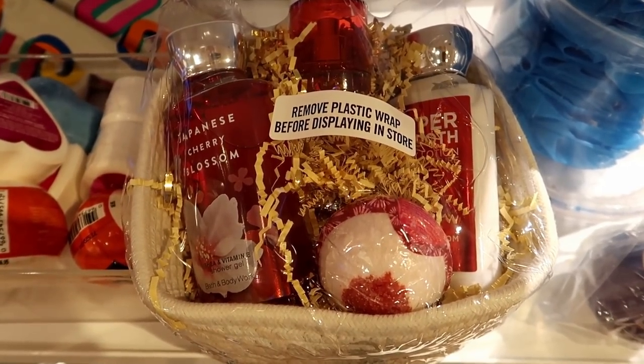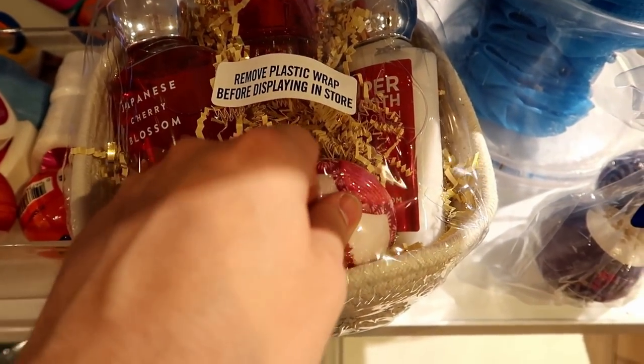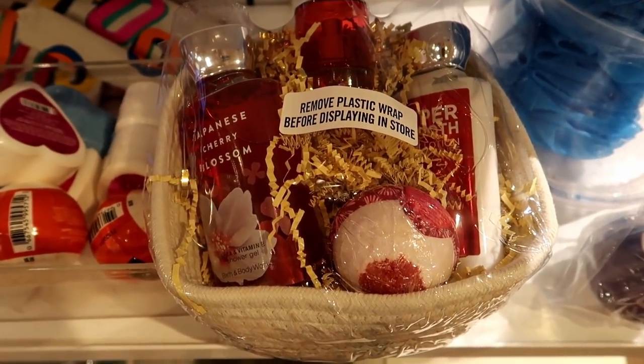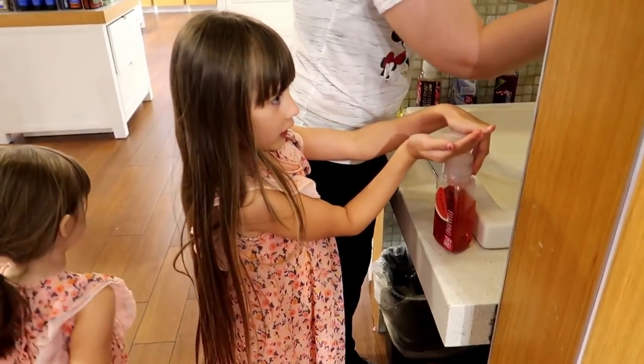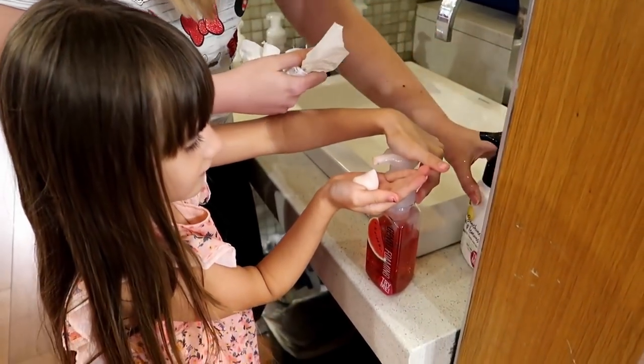Someone clearly didn't do their job. Remove plastic wrap before displaying in store. Plastic wrap is definitely on there. There's so many try me things around here. Kids are going to walk out cleaner than they ever have been before.